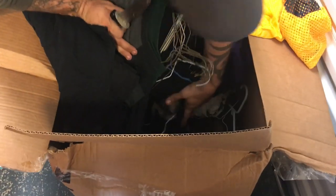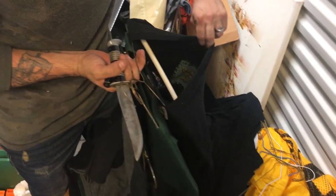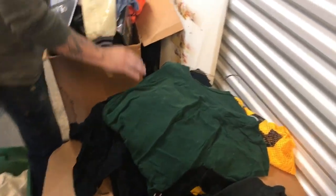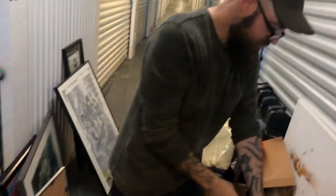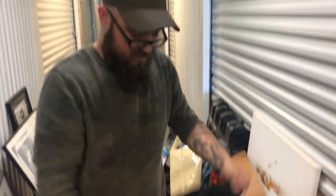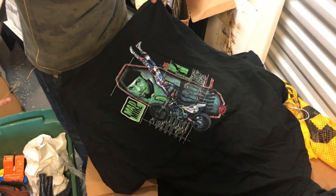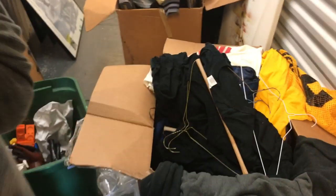Okay, so we got a bunch of clothes in here. I'll probably go through these t-shirts better when we get back to the shop, just to make sure we're not giving out anything good. He's got these t-shirts backwards, which means they might have been turned inside out. Don't tread on me. Let's see what's on this one. Okay, Mad Mike. Some kind of dirt biker.